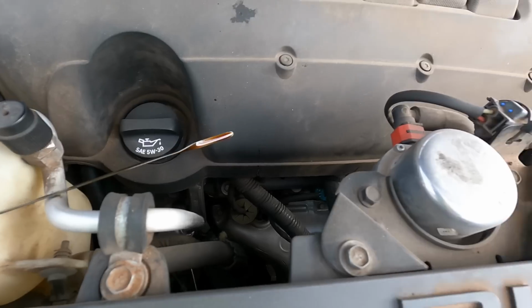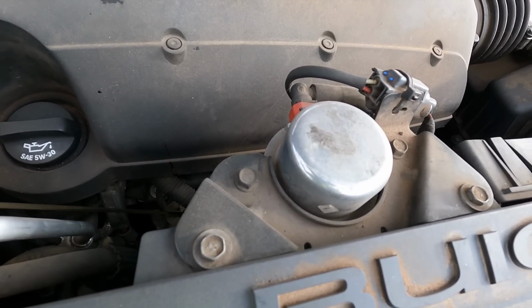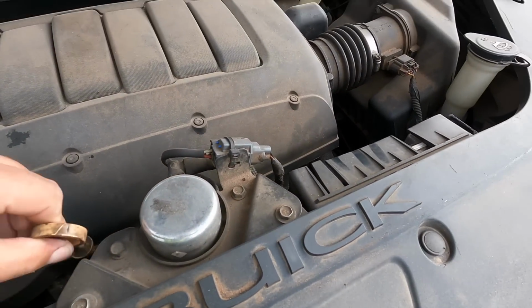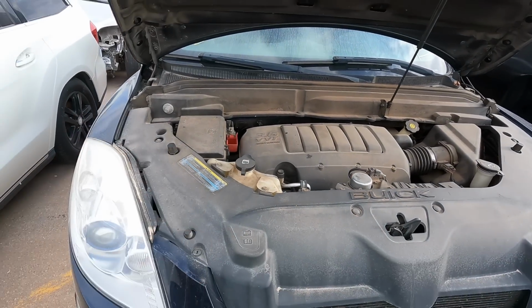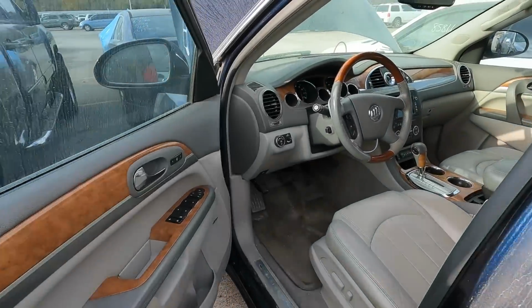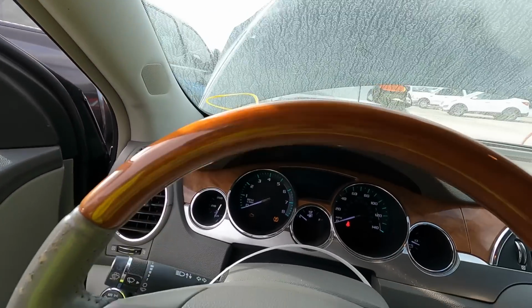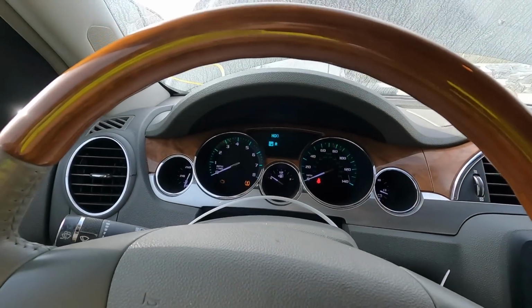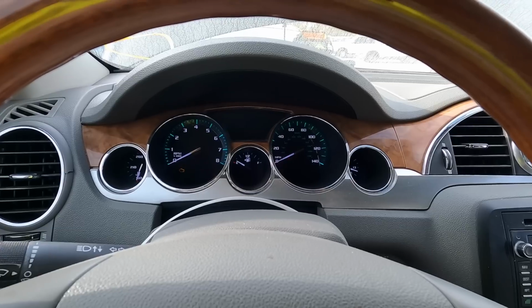Oil looks very, very nice as well. What are you guys thinking? I'm thinking this could be a diamond in the rough. First, let's jump start it and see what she sounds like. Moment of truth time. I hear dinging. I'm still tripping over $50,000. Oh, it's nice, but wow, $50,000.